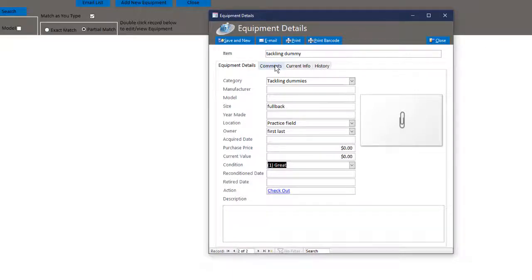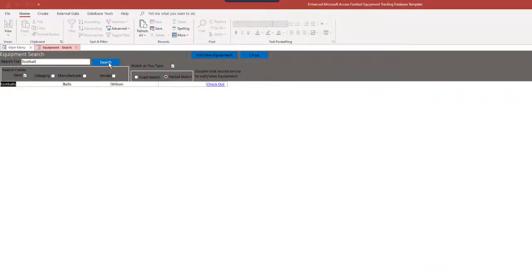So I'm just going to close that, and that will save this too. And now, of course, we can look for items. You can do match as you type. I'm going to turn this off. But you could do exact match or partial match. Therefore, partial match would still work, but an exact match would not. And so, again, it will search for anything that's checked off.